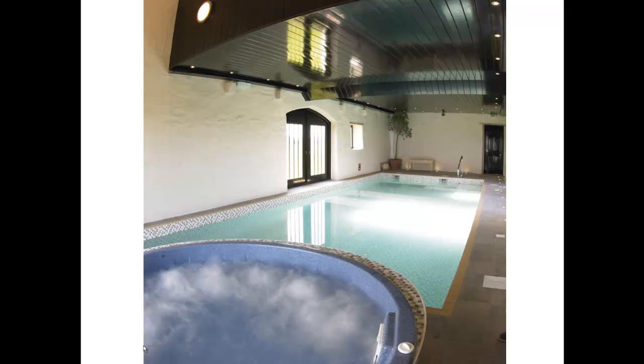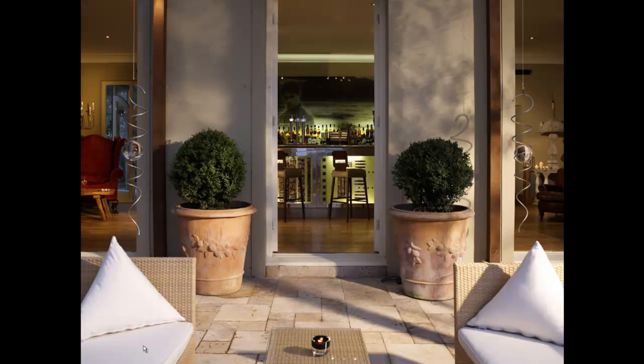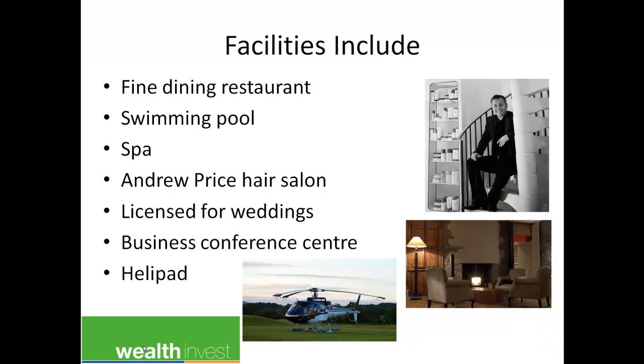Indoor pool, spa area as well. Here's another of the residences, and there's one of the doors through into the bar. So hopefully you can just get a feel for the quality of this place. It really is top of the range. The facilities, well, I've shown you the restaurant. It's got a great reputation. There's also that indoor pool and spa.